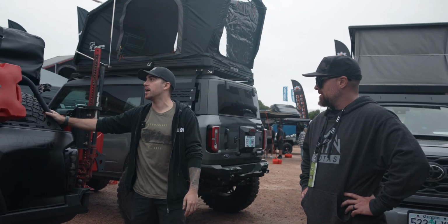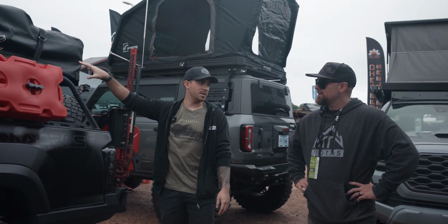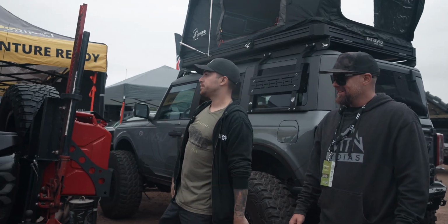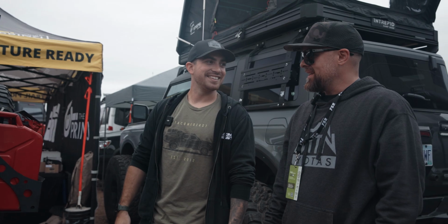We have the CVI bed rack, CVT Tacoma Beast limited edition tent, and then we have the CVI high clearance rear bumper with the dual swing out. Awesome, man. With the Dometic fridge back there and deck system. As good as it gets right there, man.